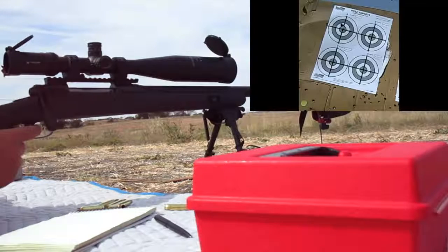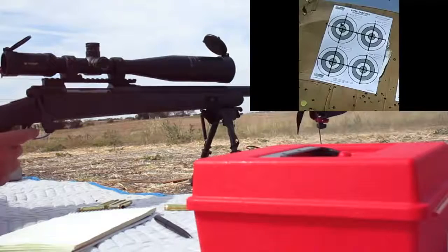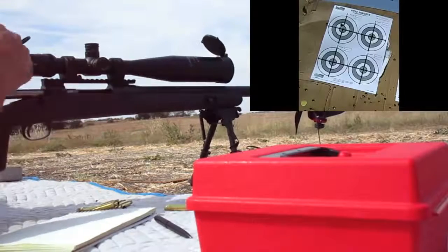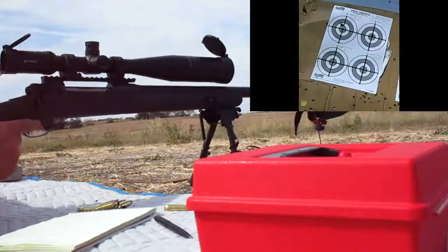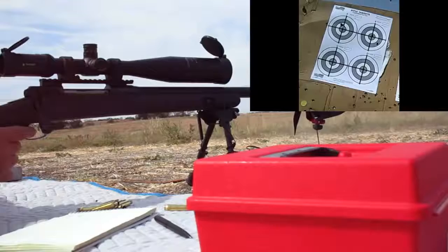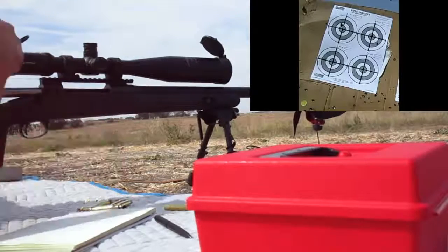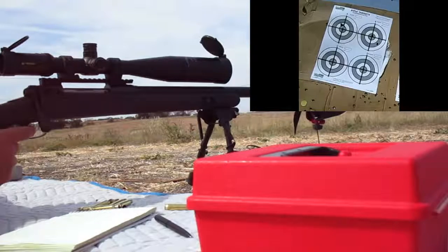First shot looks great when you see it. You're like, man, this is going to be a good group. And then it's not. Look at that. Wonderful. Sorry, I lost faith in this group here. I probably rushed it because of that second shot. I don't really think it matters.